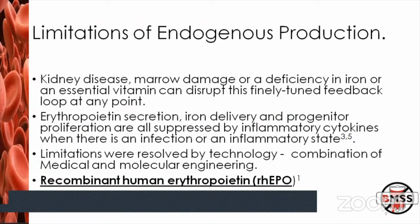So what could be done? How do we help patients in this kind of state? These limitations to endogenous production led to more research that brought about a technology able to overcome all these limitations. It's a technology that involved a combination of medical and molecular engineering.